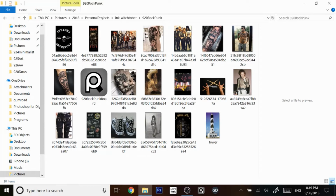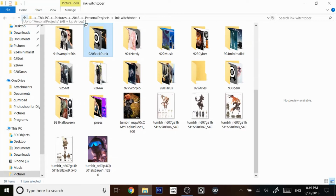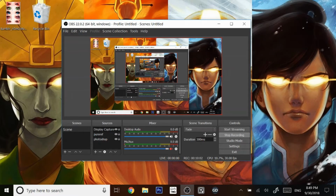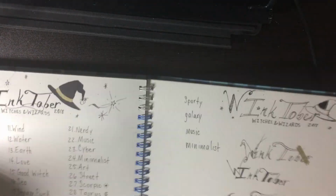Anyway, okay, so that's a part of the prep that I did. And I'm really excited for this Inktober and just to get everything together.